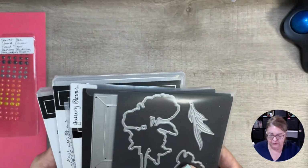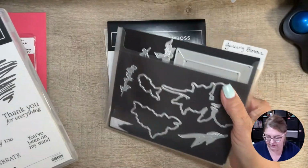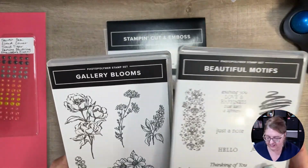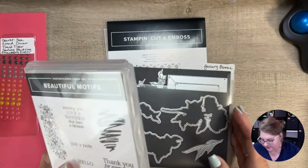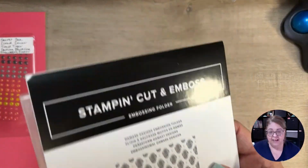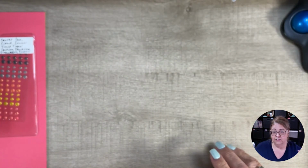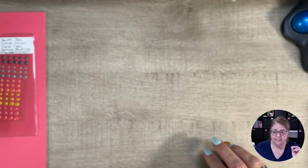First of all, I want to tell you that I used another pre-order product, which was the beautiful Gallery suite of products. I used stamps from the Gallery Blooms and stamps and dies from Beautiful Motifs and Gallery Blooms dies. I used the Damask embossing folder. All of these things are coming live to demonstrators or as part of a starter kit on March 25th or live to customers on May 6th.